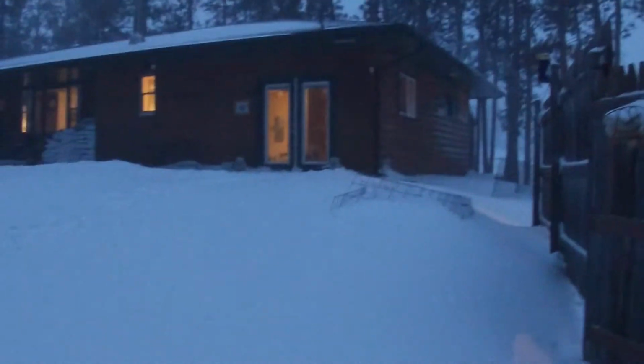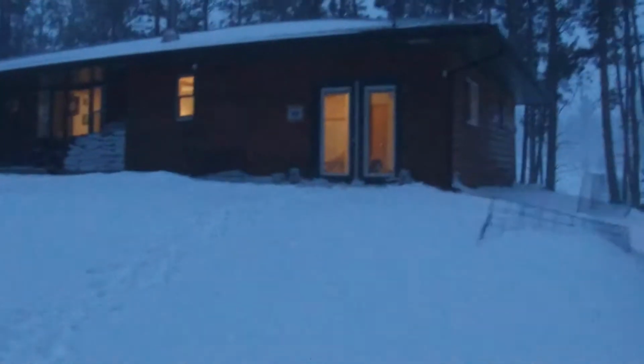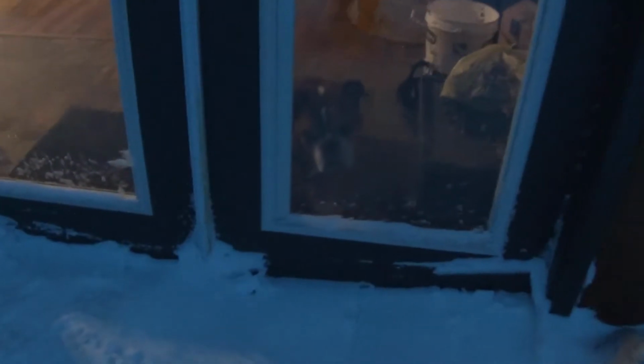And I'm going in, and there's Diesel. I don't know if you can see him. He's by the door. I'll keep it so you can see him. He's waiting for Daddy to come in. Good boy.